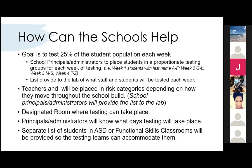So what we're asking from schools, and this is what you need to know, is what's happening with the relationship between MDL and school. My position as the coordinator for the saliva testing is to coordinate testing throughout the island, where I have testing teams going to each individual school to test 25% of the student population each week. The reason why we want to test 25% of the student population is so that we can continuously monitor every class on a weekly basis.